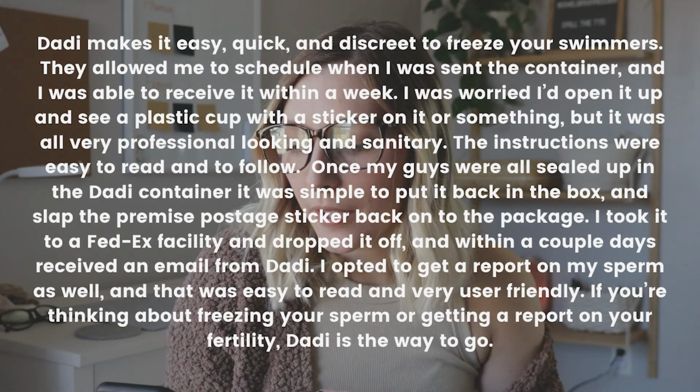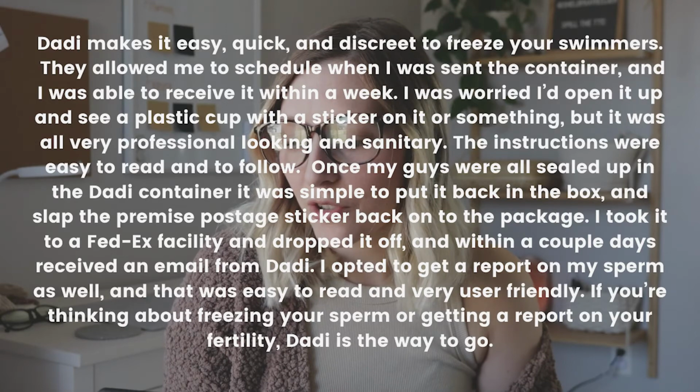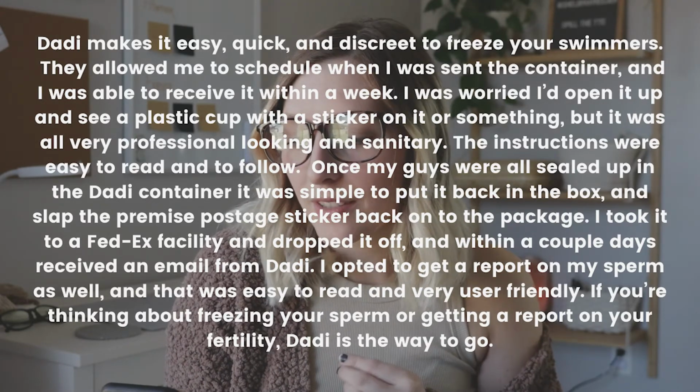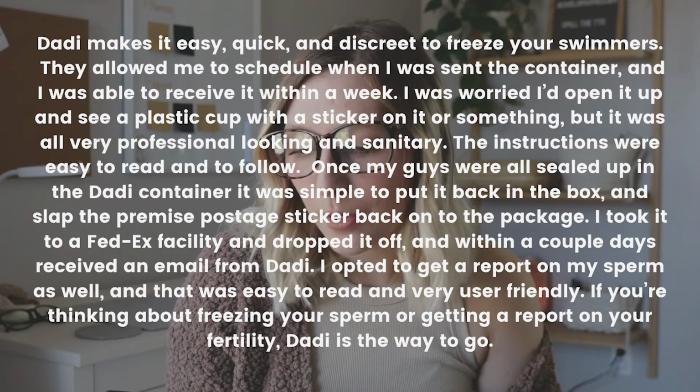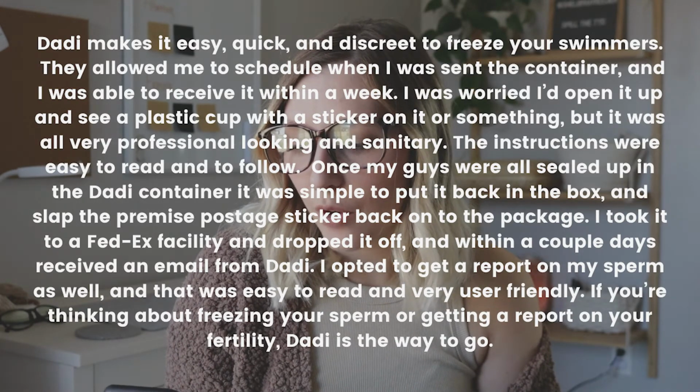I was worried I would open it up and see a plastic cup with a sticker on it or something, but it was all very professional looking and sanitary. The instructions were easy to read and follow. Once my guys were sealed up in the Dadi container, it was as simple as put it back in the box and slap the prepaid postage sticker back on the package. I took it to a FedEx facility, dropped it off, and within a couple days received my email from Dadi.